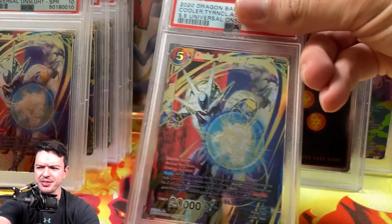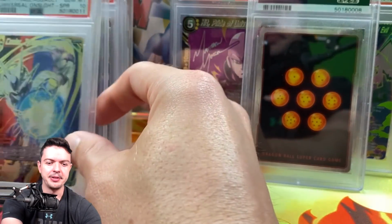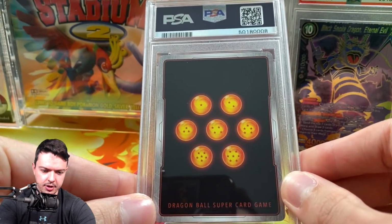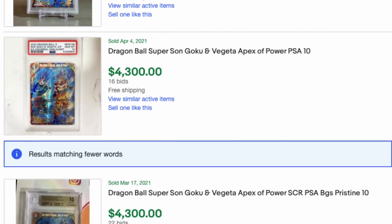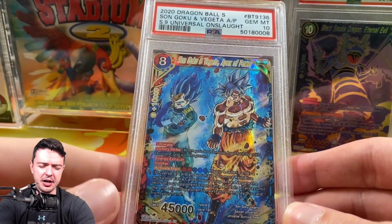What is this last card? Why did I send this in twice? Another 10. Okay. All right. I'm closing my eyes. You guys can see it first. If this is a 10, it is incredibly expensive. I'll post the last sale on the screen. I'll post the current value. And yeah.